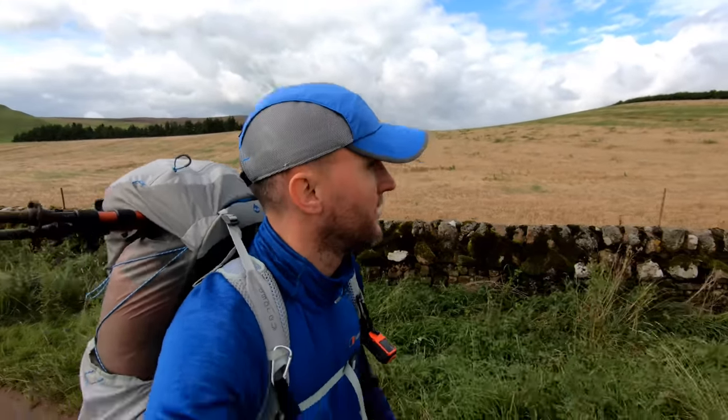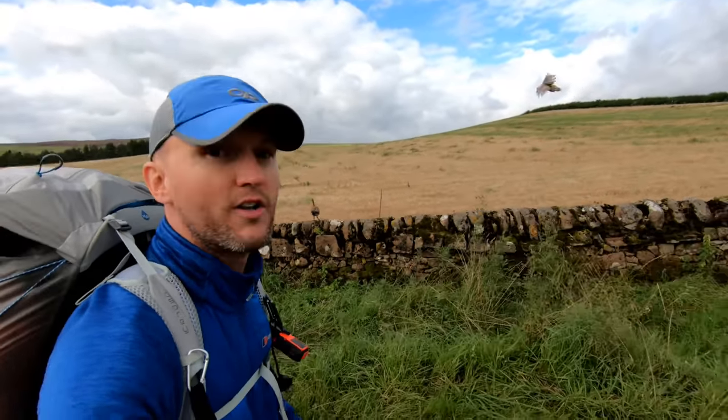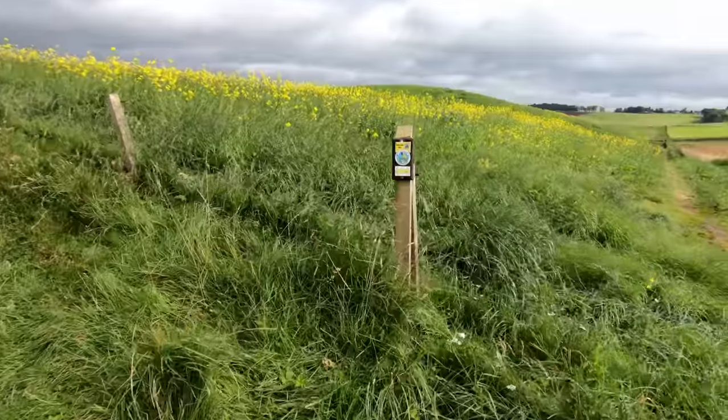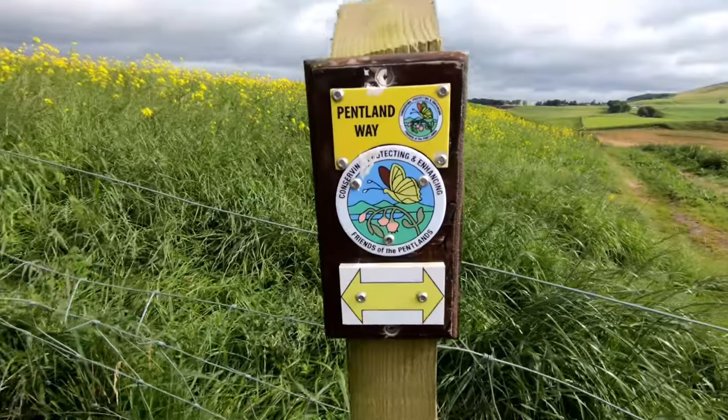If you don't have the luxury of two cars, you can use the Stagecoach bus service. It's the 101, and you would get the bus to Dolphinton, and from there you've got a two to three mile walk to Dunsyre. Right, so there is waymarks, and this is what they look like.